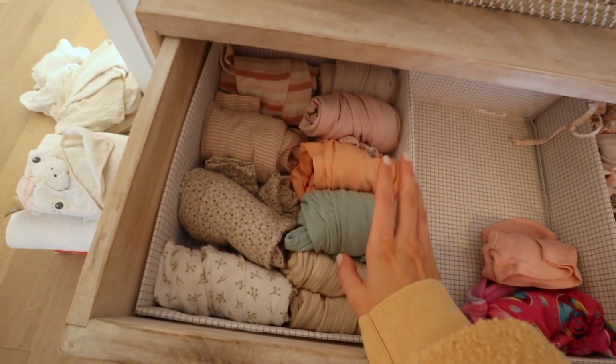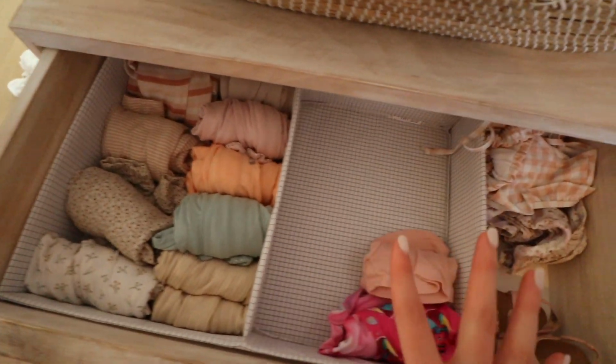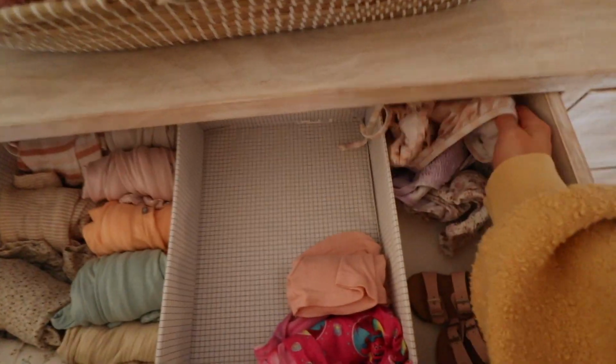I usually have her wear PJs twice before we wash them, because I don't know about you guys, but I wear my PJs way more than twice. Not way more than twice, but at least a couple times before they get washed, as well as any other clothes. She has a few swimsuits that I'm actually gonna also put away because it is winter. Putting them inside this bin.